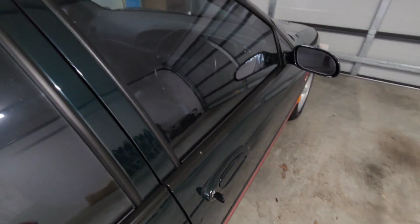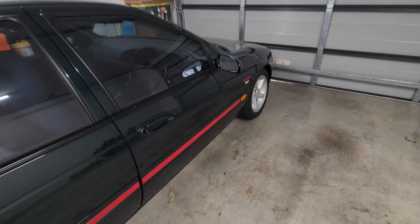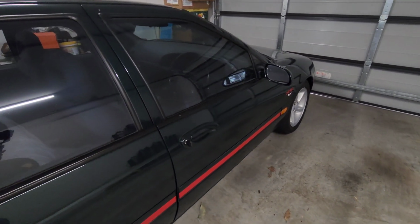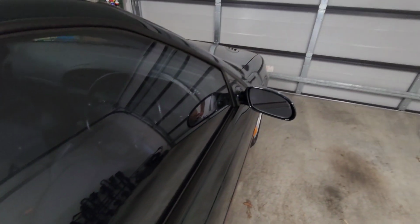Seems to be working now, of course, because I'm trying to show you the problem. But yeah, I feel like I don't want to open and lock and close my car because it just annoys me every time I take it for a drive.